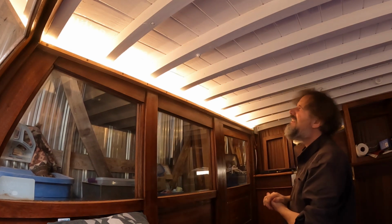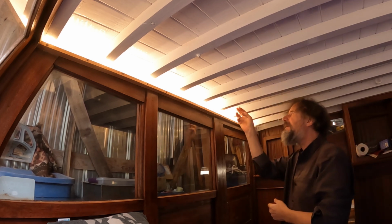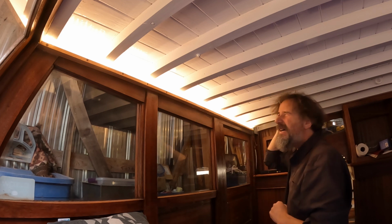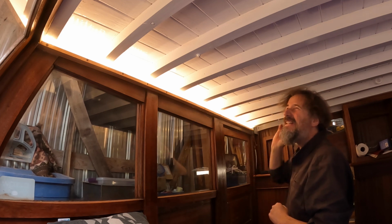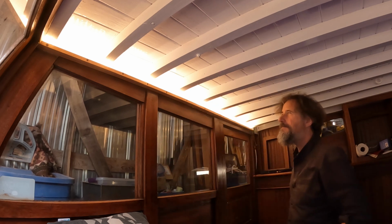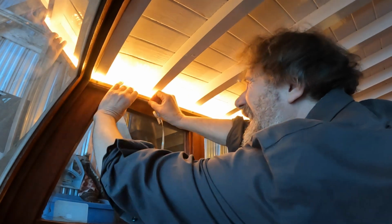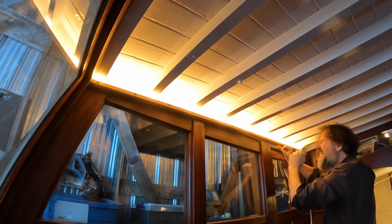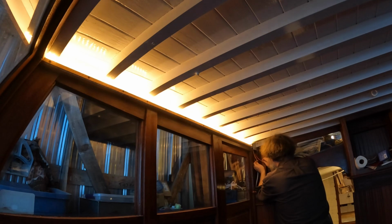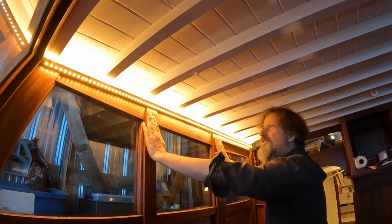Well, it's not as warm as I was hoping. It's hard to say because this paint is very, very bright white, but it's what I got. Let me try it on the bottom, see what it looks like on the mahogany. Okay, let's try this again on the bottom. All right, and the bottom. I really like just that little glow.